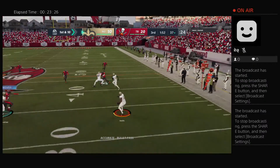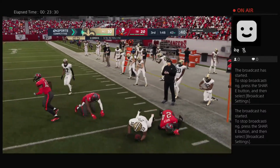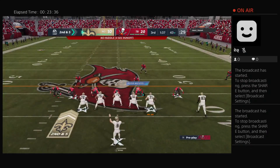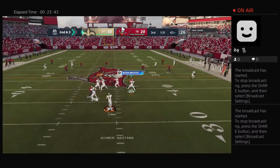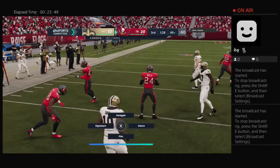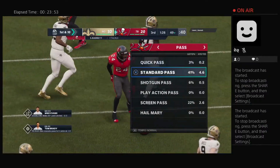On 1st and 10, here's Brees. It's caught, Smith. And he'll get up to the 43-yard line. Complete to Smith. Despite the scoreline, I think they've got to like where they are here. They're on the road and just one big play away from getting right back in this game. Now that'll be tipped and intercepted. Carlton Davis picks it, and he'll return this one just shy of midfield to the 49.